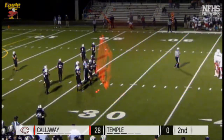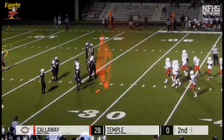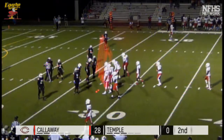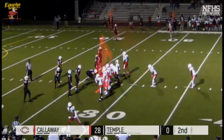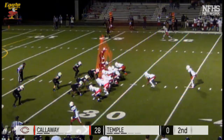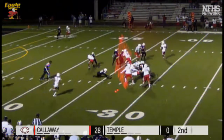I didn't see who recovered that fumble for the Cavaliers. Being told that R.J. Williams will get credit for the fumble recovery for the Cavaliers. So great job by R.J. Callaway in the I formation. Going to take the snap, fullback trap, and we put the ball on the ground as well.